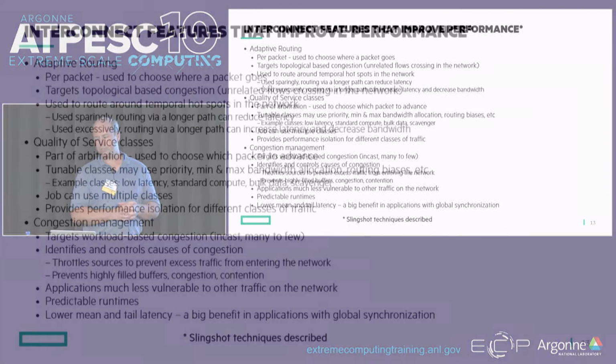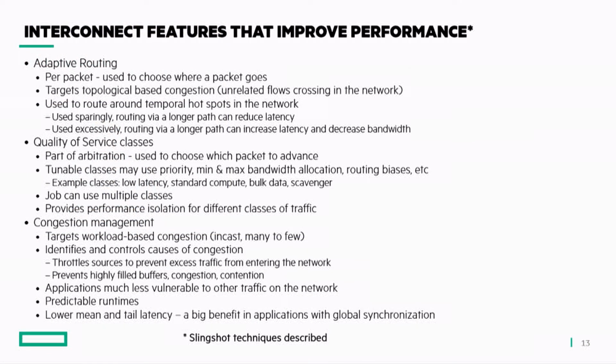So just a few features. I said at the outset that we're going to have to do more in terms of features in the network to help make up for the fact that we don't have the bandwidth that we used to have. So things that are going to matter are things like adaptive routing, where per packet we can make a decision about how we're going to route through the network to get around contention that might have developed because of the way the application loads on the machine and the way they contend for global links.